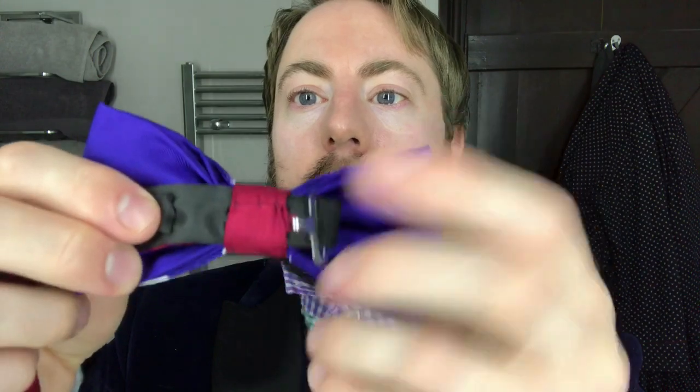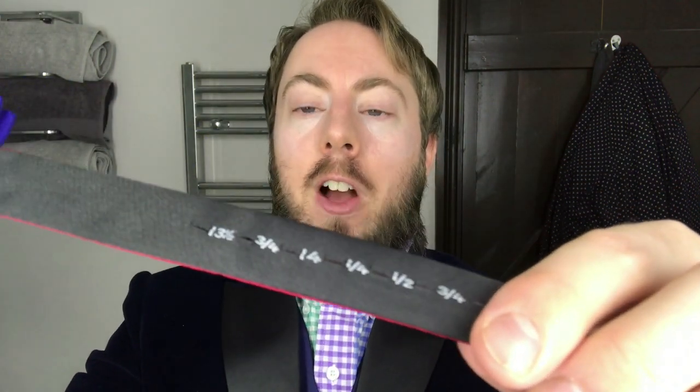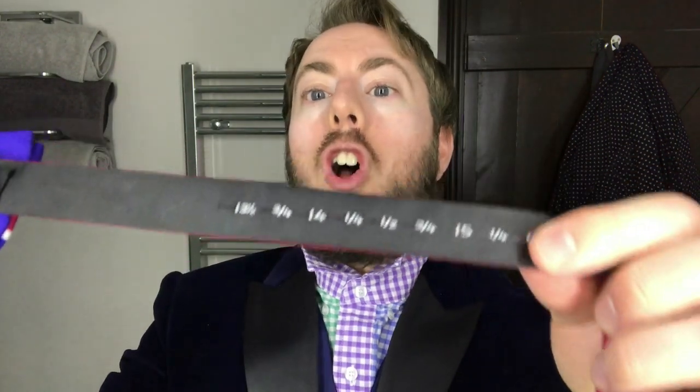So, if we look, this is the fastening on the actual bow tie. I'm hoping you can read that. It's by a company called Larking, and I have to say it's very, very high quality. On the inside, you have the collar sizes, and you have a little hook, which is here, and you can put the hook in the little hole of the neck size that you are, so that it fits your neck size perfectly. It's really safe and secure, and very easy to fasten. So if I just put that on, there you go. See, that is how easy it is.